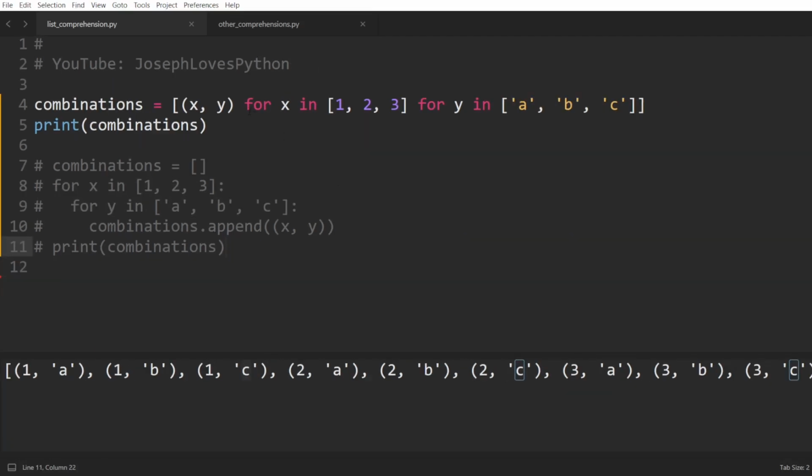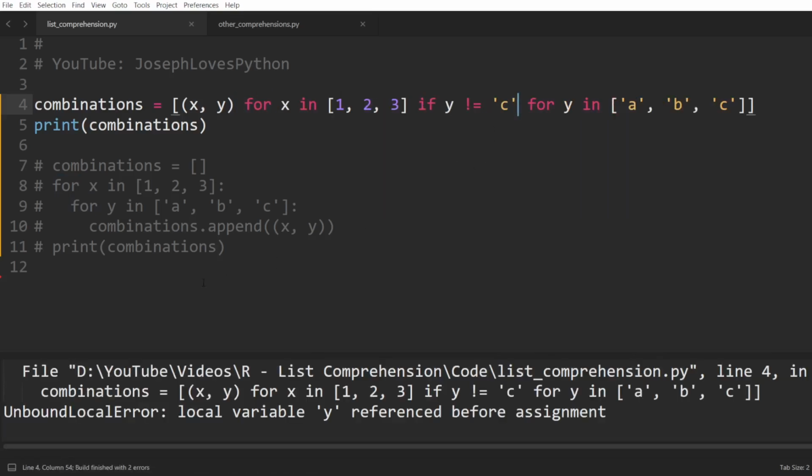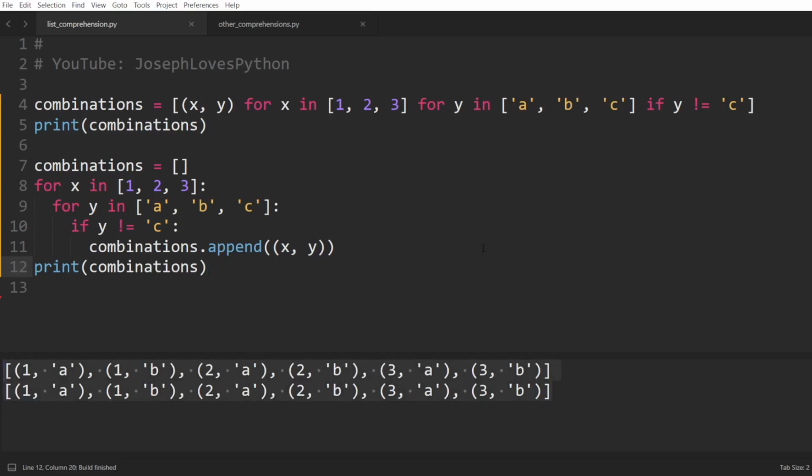First off, if we put our if condition right after our expression, that's already a syntax error and we're not allowed to do that, as after the expression, a for loop must be written. Now, if we move our if condition to after our first for loop, at least now we don't have a syntax error, but we nevertheless get prompted with an unbound local error, stating that we're basically using y before even assigning it, proving that by this point, y is not yet defined. Finally, we'll have to move our if condition until after the y for loop, and only then would it have context of what is y and be able to run the code successfully. And we can verify that all tuples where y is equal to c are filtered out.